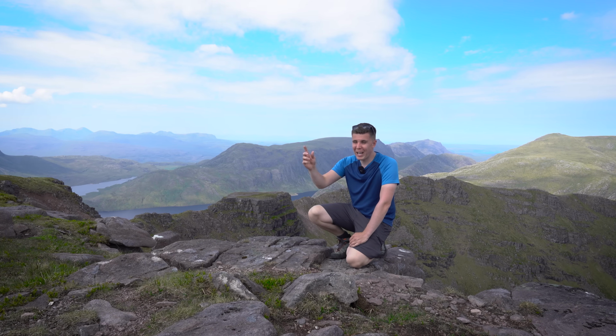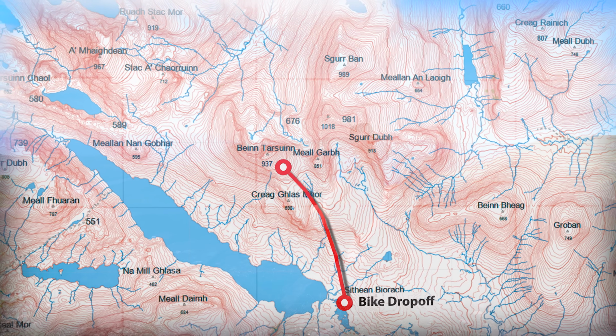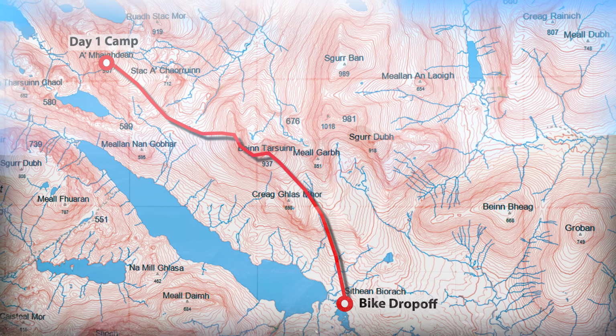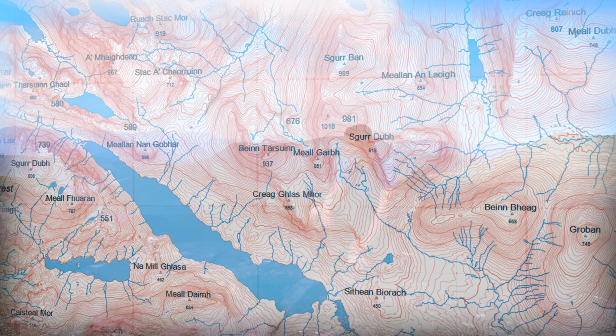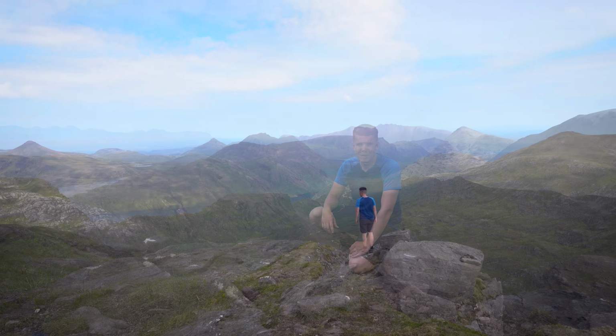So I probably could have added this Munro Beinn Tarsuinn onto tomorrow's plan and out and back on the way back down to Loch Fada, but I thought this would be an interesting way to do it up here. And like I say, take in the tennis court and across to A'Mhaighdean. It maybe adds a little bit of ascent onto the whole trip, but I think it's going to be worth it.